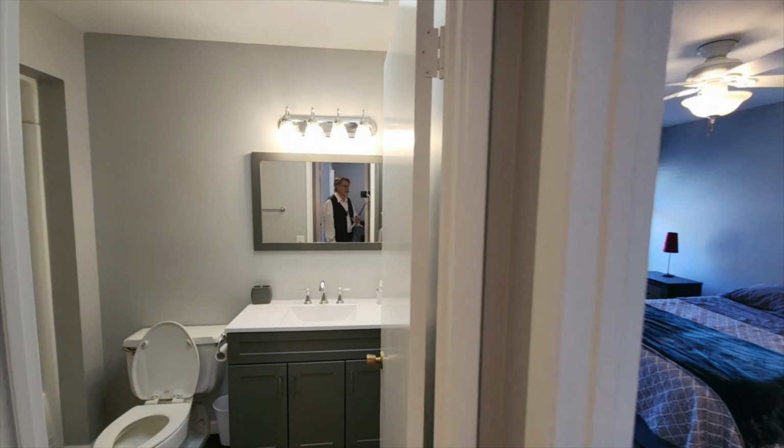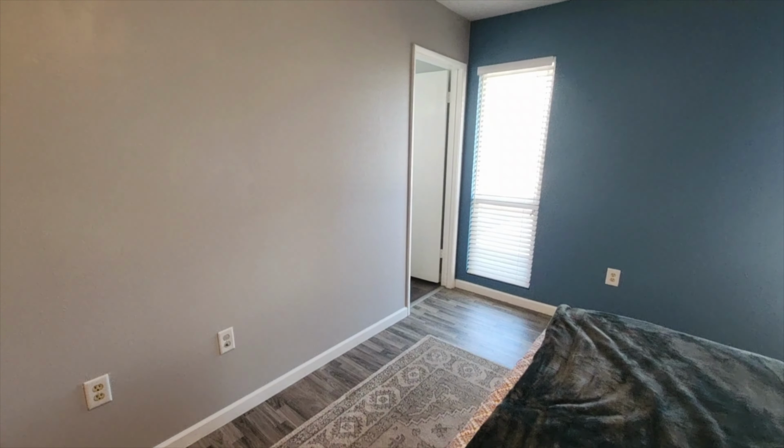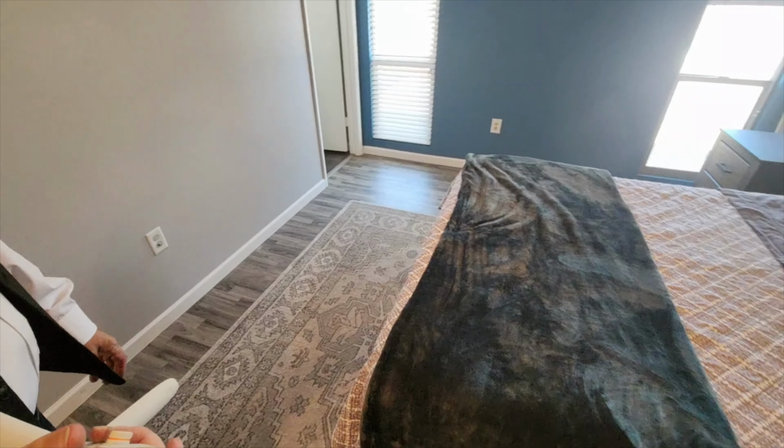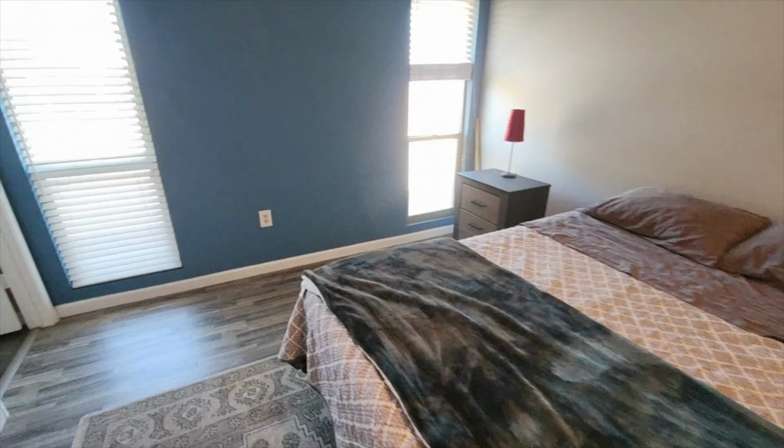Now we'll move into the primary bedroom or the master bedroom. You can see the two panel windows are very common in a Webb build, brings in a lot of natural light. The one drawback is maybe this closet isn't that big, but the room itself is so large that there's plenty of space for armoires, dressers, whatever you might need for clothes storage.